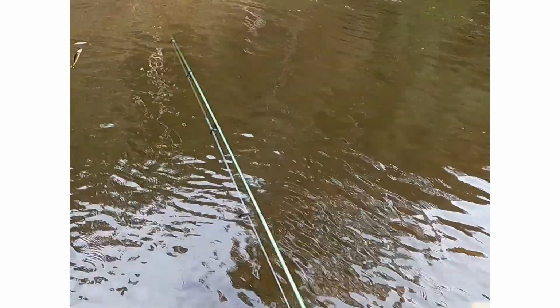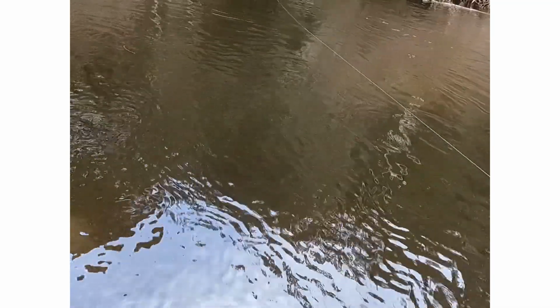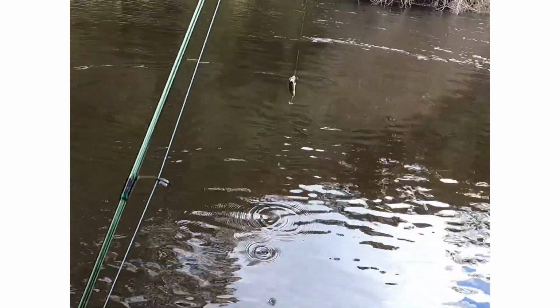Just move around to the corner a little bit, hit that tree from a different angle. Something's going there, a little cross up of the line.